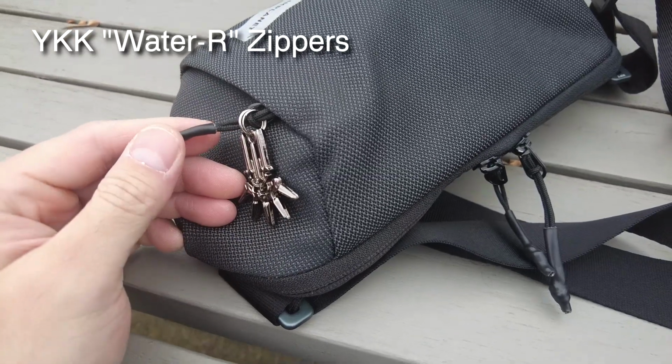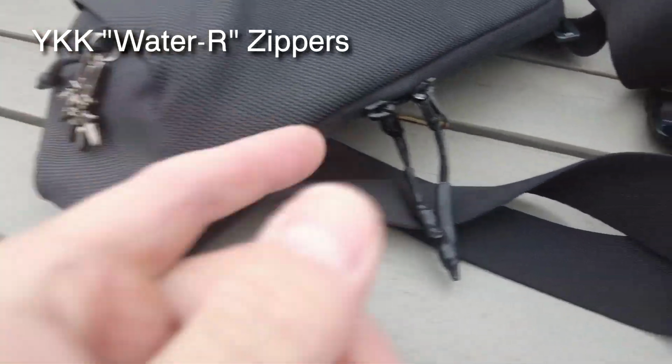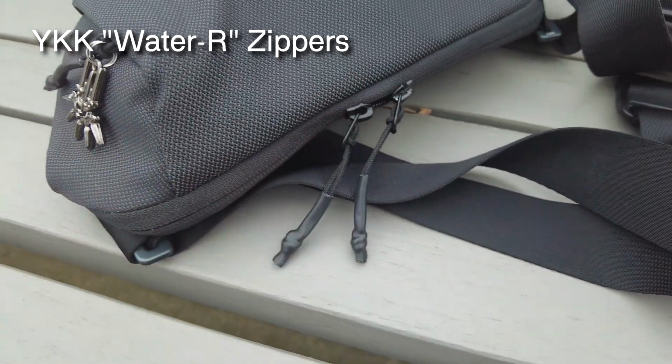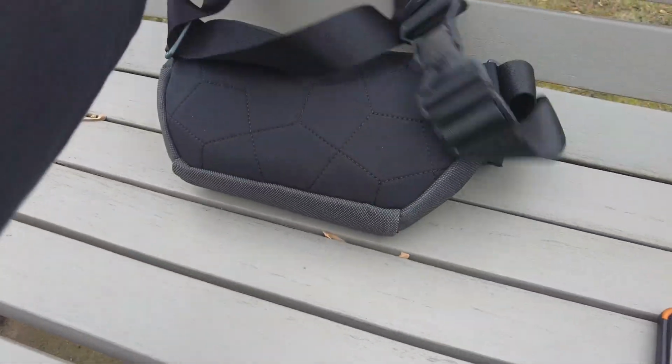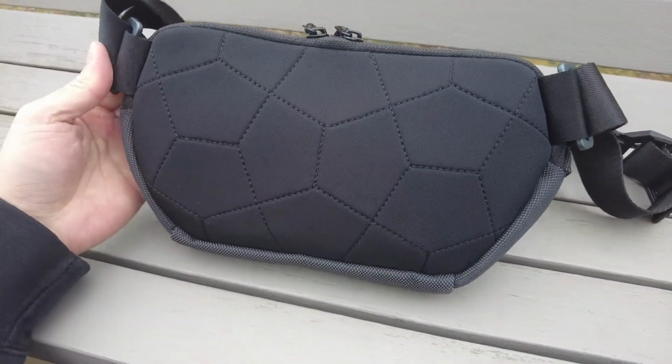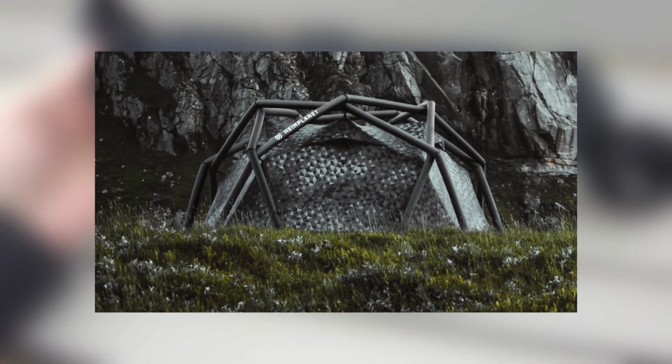The bag has 3 zippers, all are water resistant and all made by YKK. They all have this cord along with this heat shrink, which is quite nice. And on the back side, we have this nice pad that features this geometric pattern, very similar to their other designs in their tents. Quite nice.